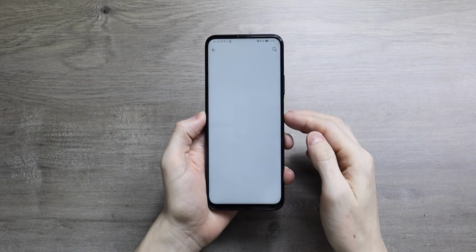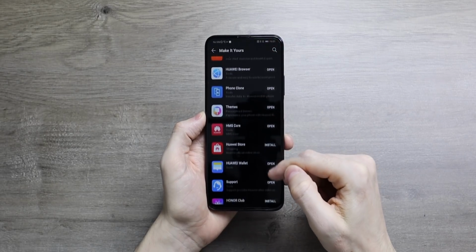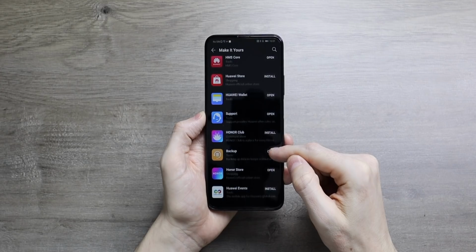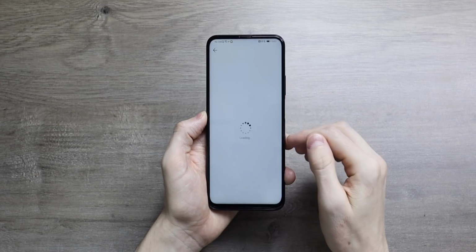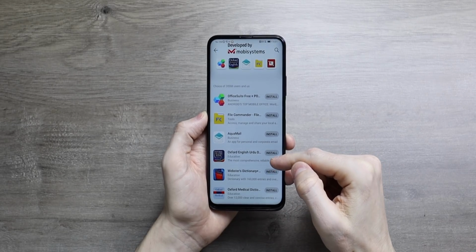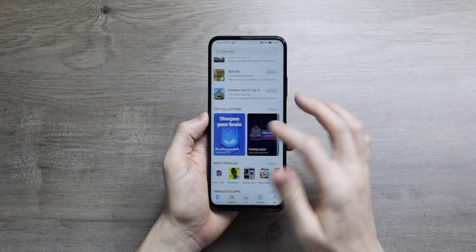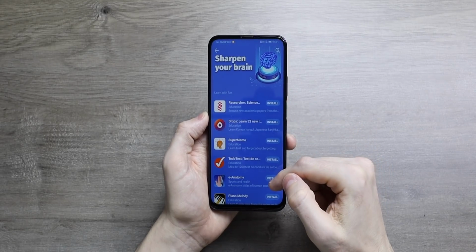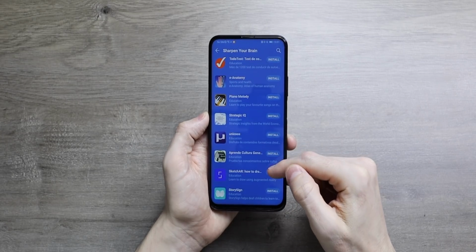In the app gallery, which is Huawei's App Store, they have a few app bundles that you can look at. This one is the Huawei Mobile Services, so that gives you all of the basic features that you'd usually get. You then have a bundle of work or knowledge-centered apps, which is good to have. There are also some game bundles and a travel bundle as well, which links together loads of different apps like the train line and booking.com and even Ryanair.